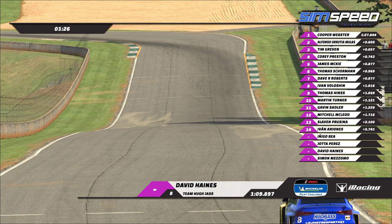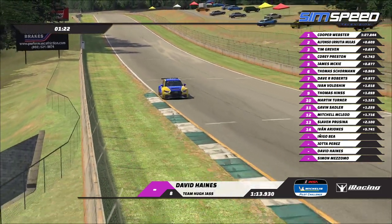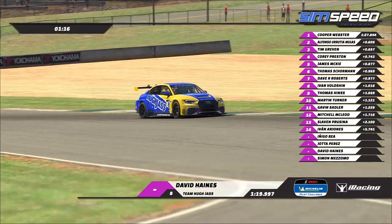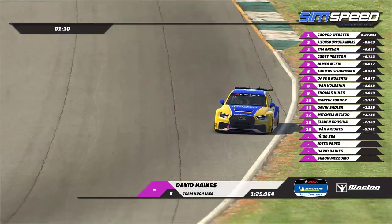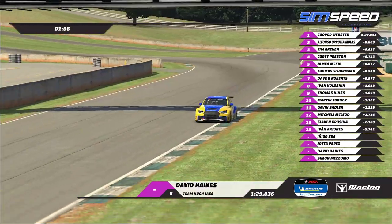So I think that provided nothing goes wrong for Cooper Webster, and we've said this every round, but there's usually a lot of action, a lot of chaos on the start, he'll probably run away with this one. But I think throughout the field here, we do have some great battling. Second through sixth is separated by 4 tenths. Through to ninth is 5 tenths. So we've got a really close midfield here, and that's where we see a lot of the battling happening.